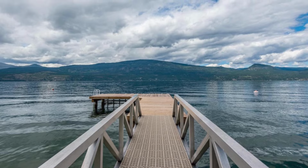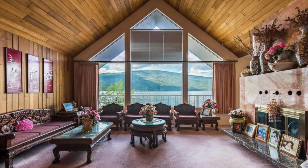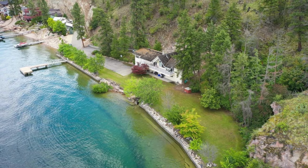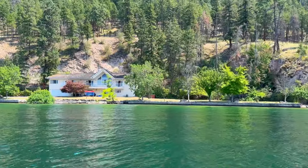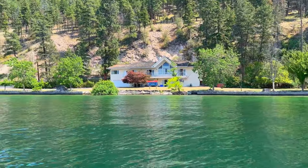Got the nice views of Terrace Mountain, 3 covered parking spaces, 5 bedrooms, 4 bathrooms. The house is 4,149 square feet in total. And again, that's number 139990 Eastside Road, 4.98 million.